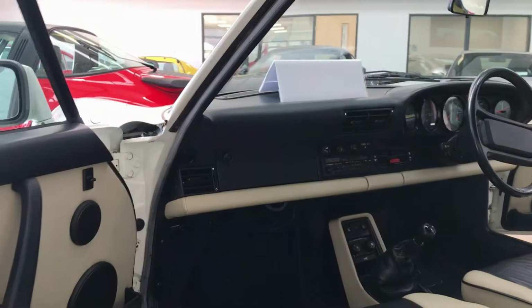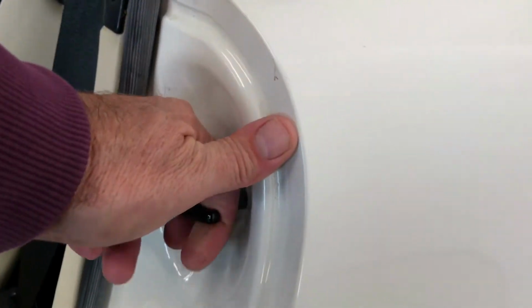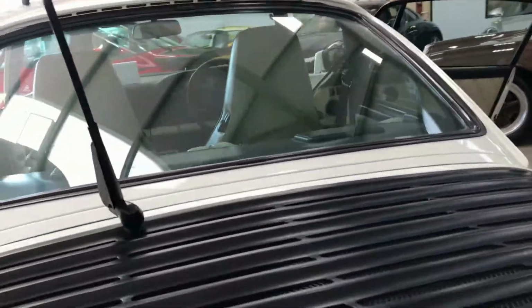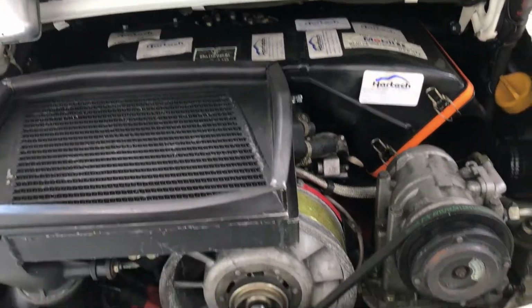And let me show you in the engine bay. You've got the engine release here. There you go. Lift up the wiper. Now that is good to see.